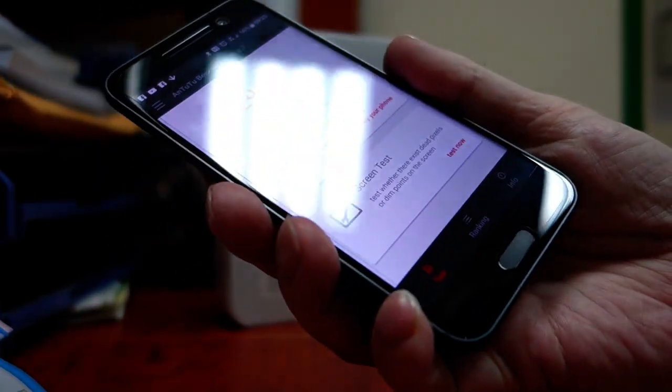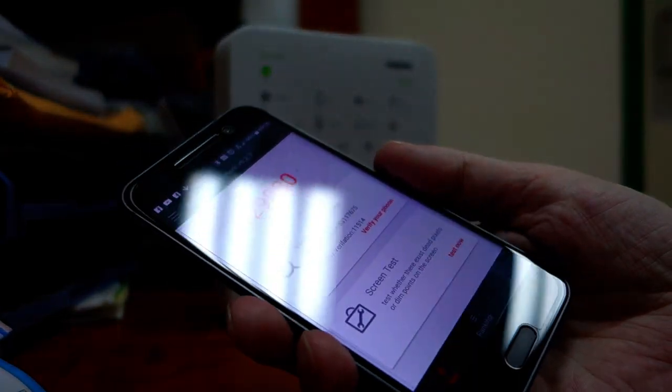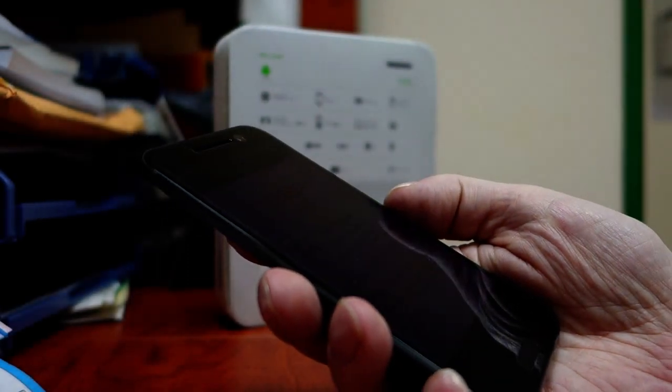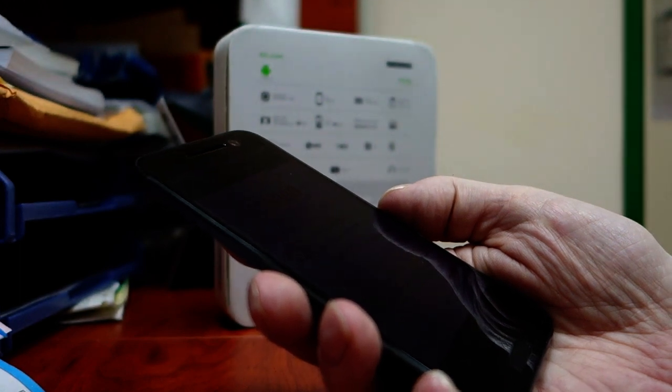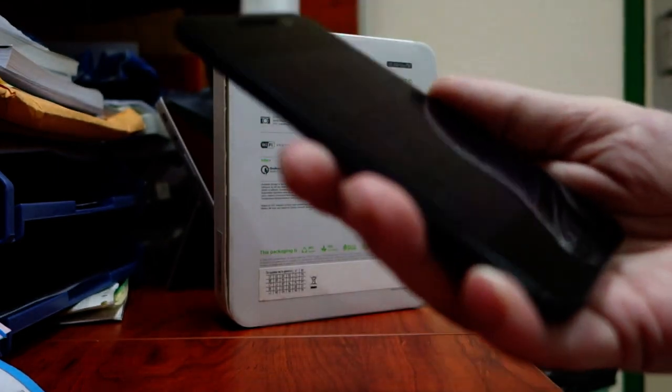It has Quick Charge 3, which, I think, will charge the phone to 50% within half an hour. It charges really quickly. Battery life is excellent. I get through a day no problem. It's probably the best battery life that I've experienced.